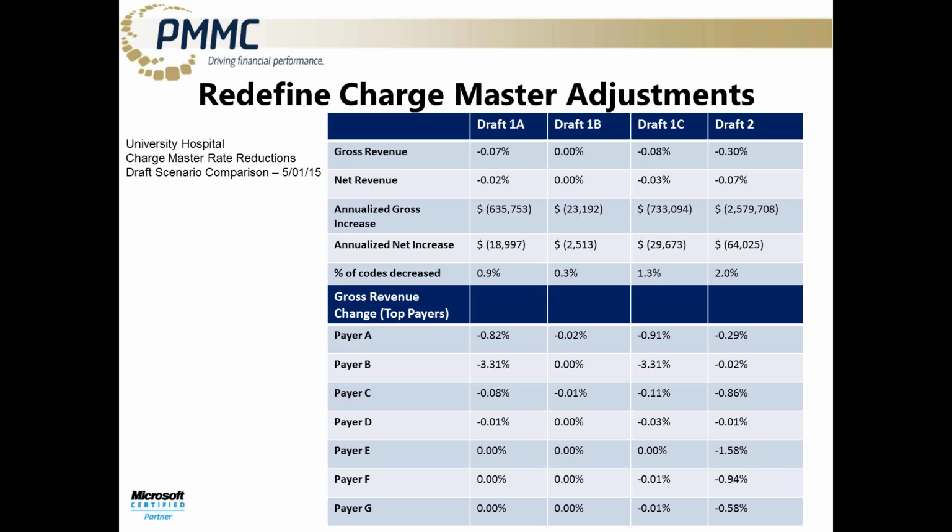If you monitor the payers, you can tell which contracts may stand out. They may have terms that should be flagged for your next contract negotiation. So notice payer B in draft 1A, we've got negative 3.31, and other payers are having little impact. So it definitely stands out. This payer may work against your revenue goals. So this may be something you want to flag and go to this payer in your next contract negotiation and see if you can change those terms.